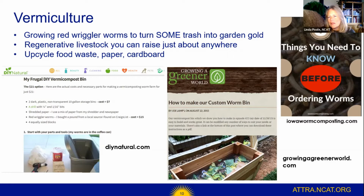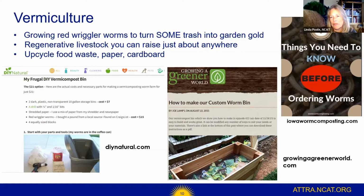Just Google vermiculture or red worms, and you'll come up with thousands of hits. I've shown 3 here that I think are pretty helpful. DIY Natural is a fun website for getting started with all sorts of things, and how you can build your first worm farm with a couple plastic bins, get a little fancy, make a wood one that looks beautiful. They're very easy.